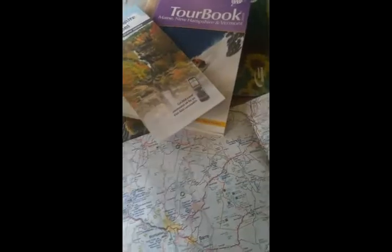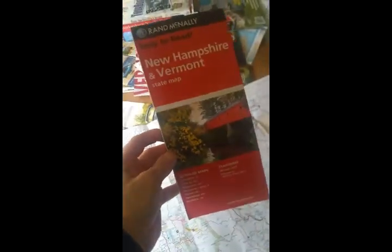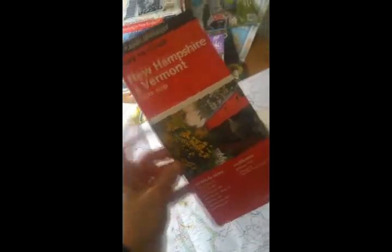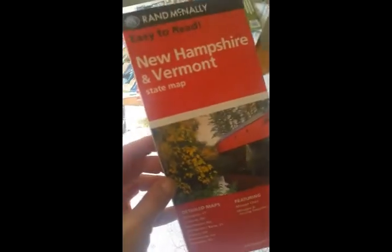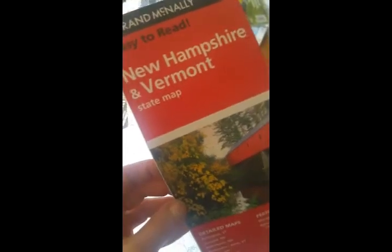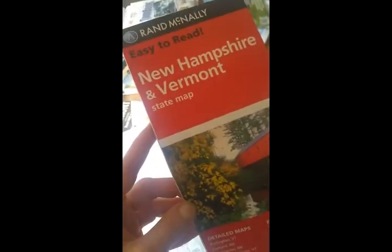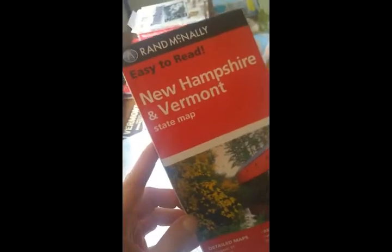Another map that I very much like to always get a copy of is the easy to read Rand McNally, New Hampshire, Vermont. They have one for Maine as well, version of the map. And this is something I always take with me on my travels. It's good to have a co-pilot, someone traveling with you by car. Your GPS is a great thing to have, but you may not always have a cell signal, and this is something to fall back on.